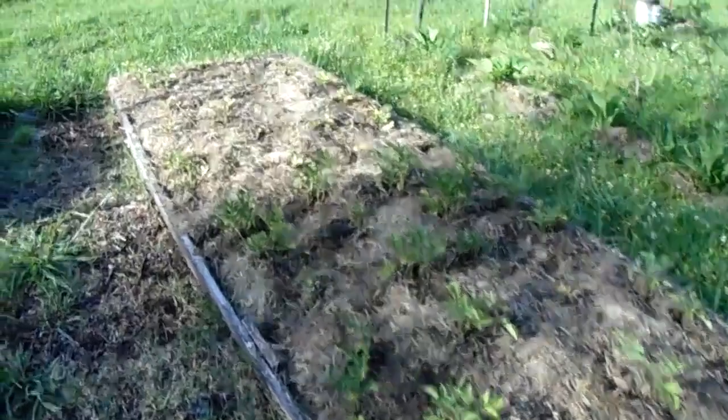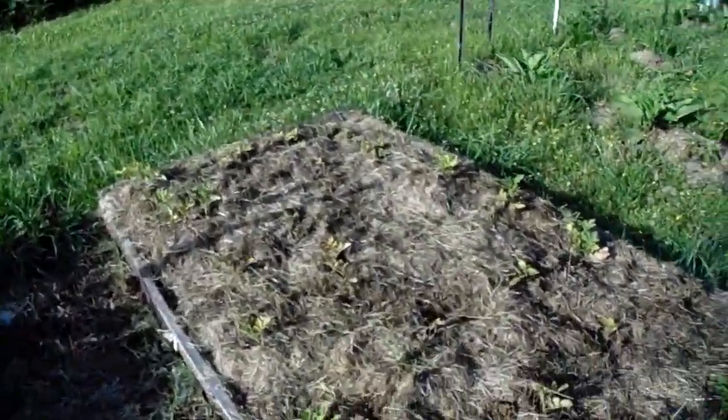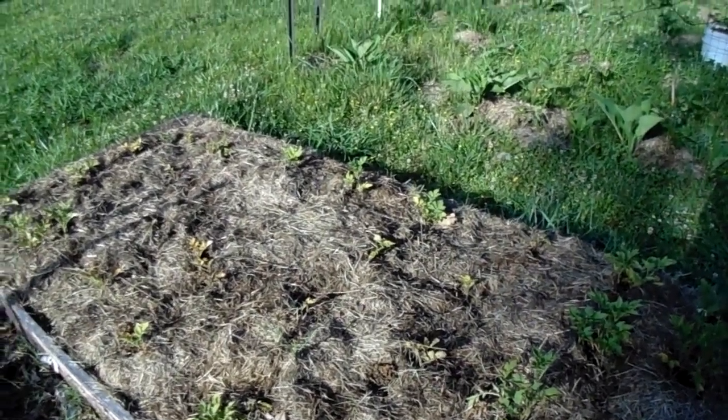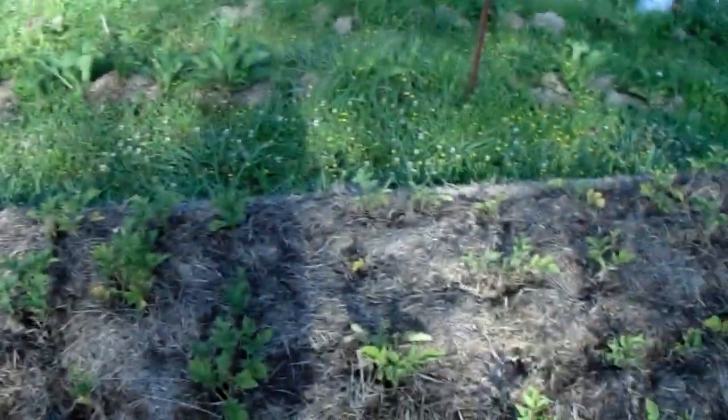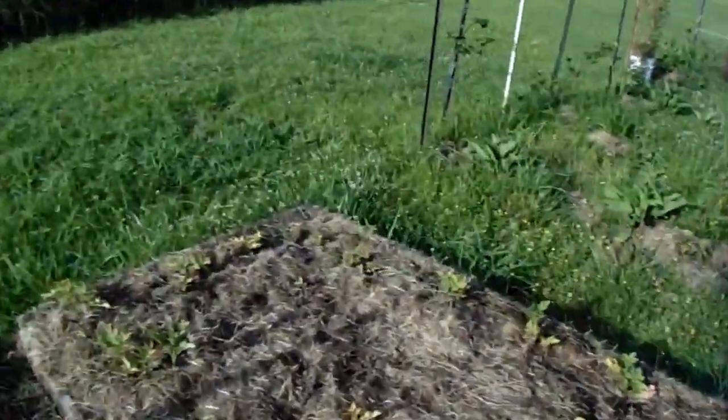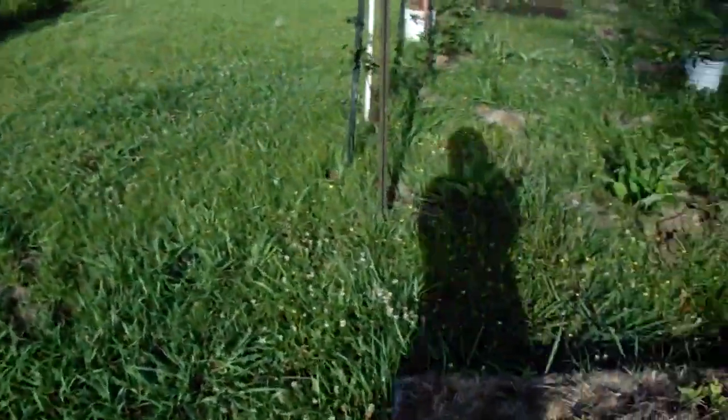I know these ones down here are the ones that I had chitted from the store-bought organic potatoes, and they don't look so hot. So I guess I won't do that again. Okay, did I remember everything there? I think I did. Okay, and we'll come down here and look at the berries.